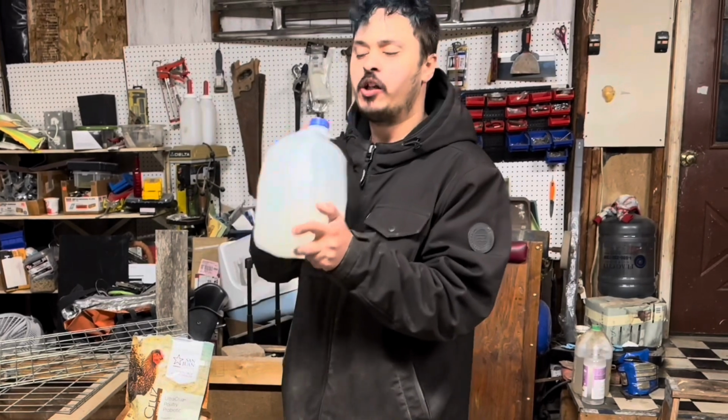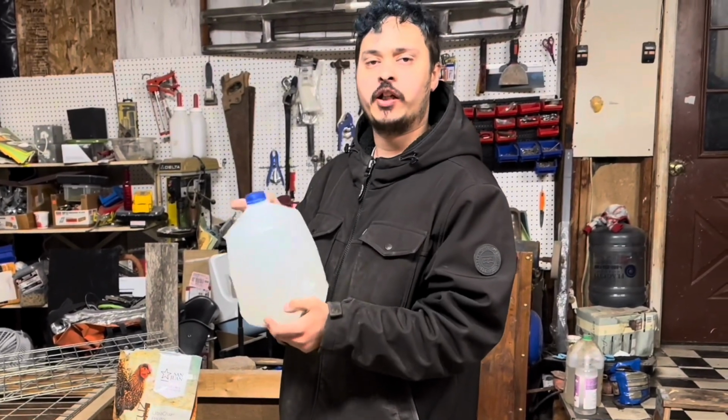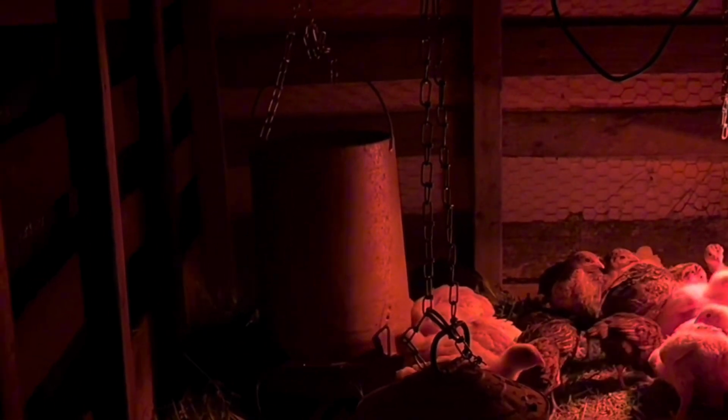Once you put it in there, you put your cap back on, shake your bottle of water up so that it mixes throughout. You're ready to put it in your chicken tractor. As our chickens continue to grow, we will separate them so that they do not overcrowd each other.